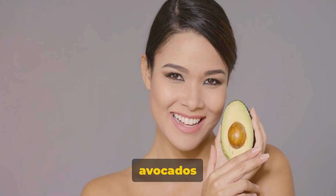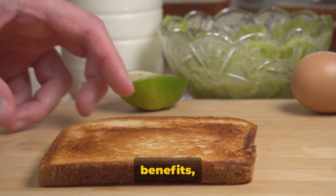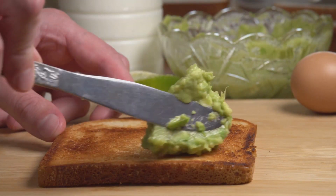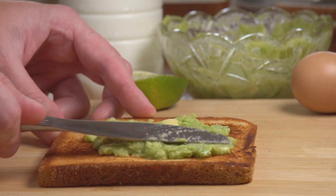It's clear that avocados are more than just a tasty addition to your meals, they're a key player in your health. Beyond their health benefits, avocados are incredibly versatile in the kitchen. Now let's dive into the myriad ways these green gems can elevate your culinary game.